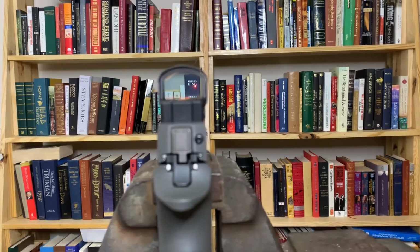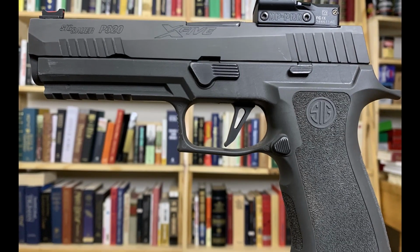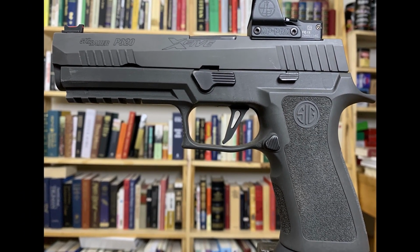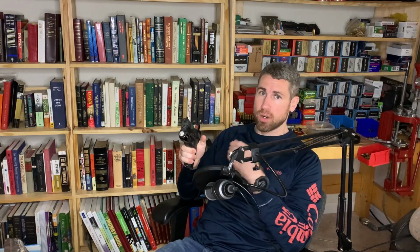Now, where red dots come into play is red dots take out at least one focal plane, right? Because now all you have is the red dot and you have the target. And folks really started getting more and more into target focus when they got to red dots. And you can do the same with iron sights. Like I said, you can target focus. And that's what I do the majority of the time. I'm actually training myself more and more to get to where I target focus.